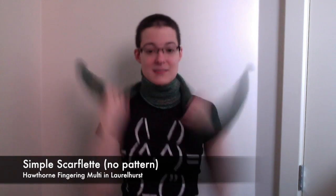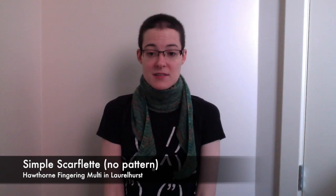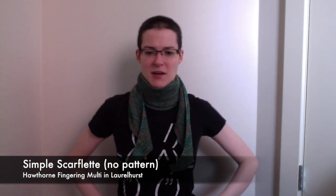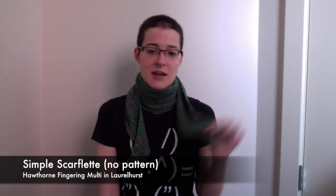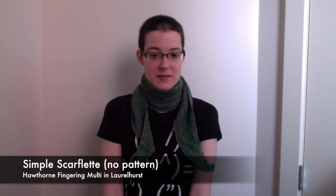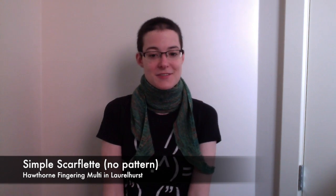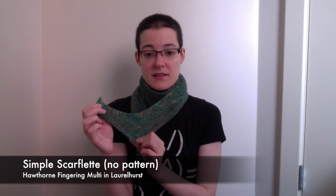And yeah, you saw me profile Caitlin French's in the last episode. This is my own version. Pattern will be going up at some point. And I really love small, simple neckerchief bits for using up single skeins of sock yarn. I had no idea what I was going to do with this. It's a discontinued colorway.